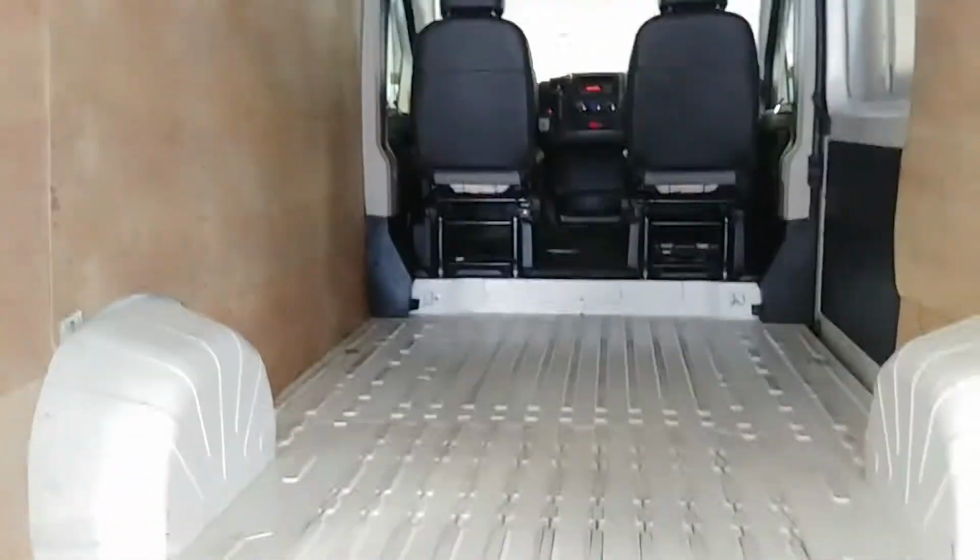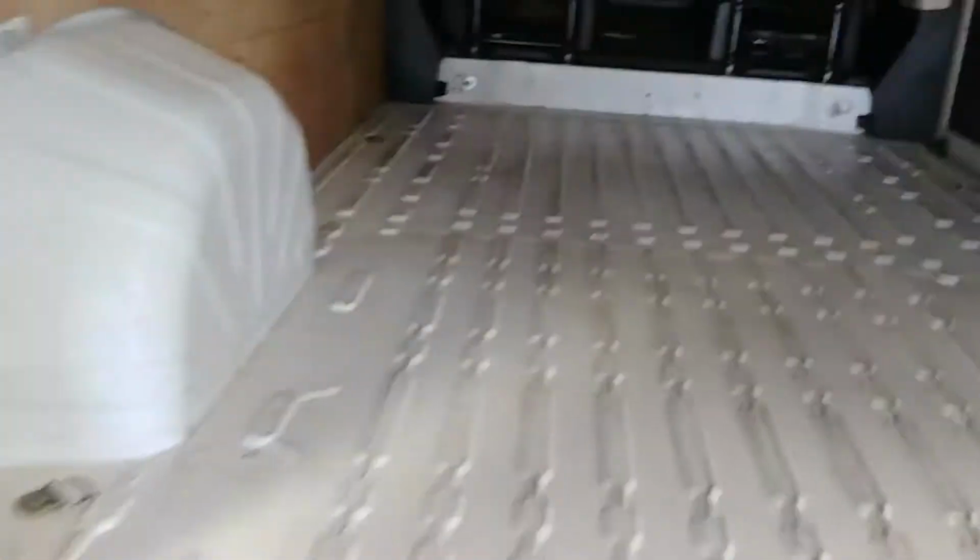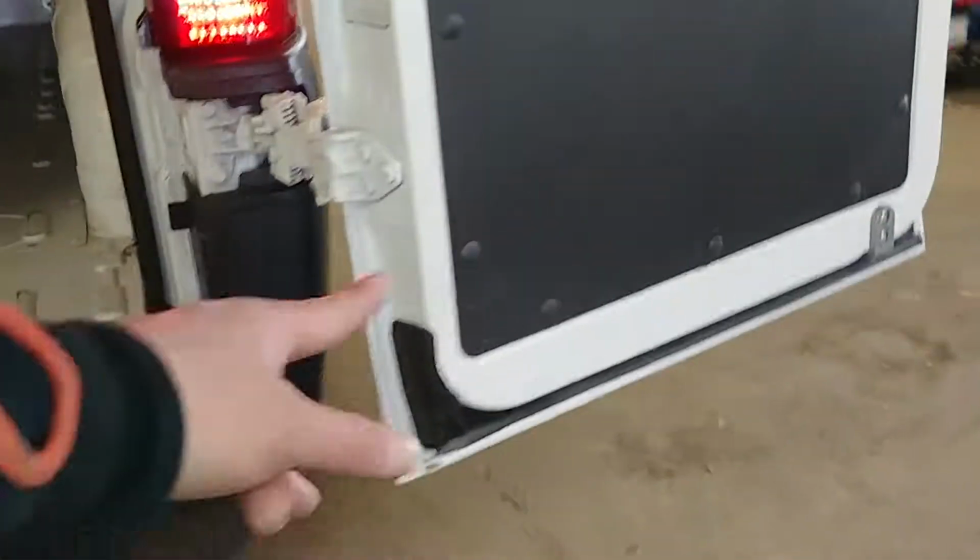All right. This is what it looks like from the trunk space. Looks very nice, your cargo area. These things look good. Normally they're all beat up. They look good. Here's what the other door looks like. That one looks pretty nice.